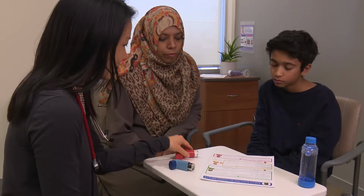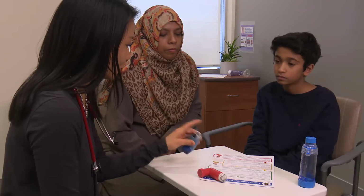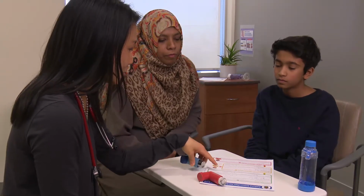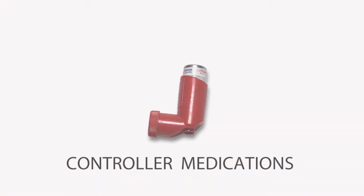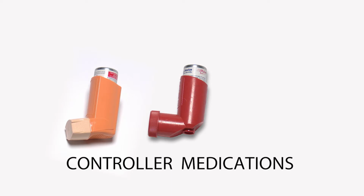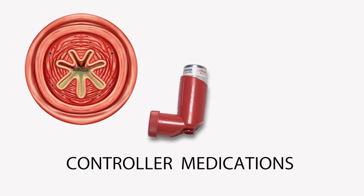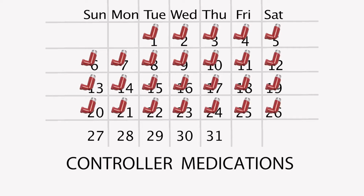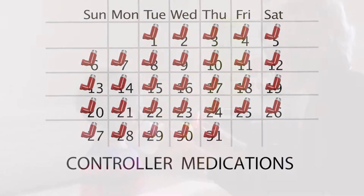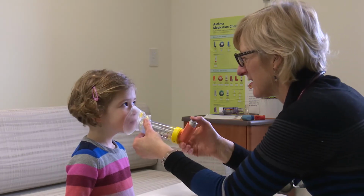There are two types of inhaled medications for asthma: controller medication and reliever medication. Children and adults all over the world take these medicines. They are very safe. Controller inhalers are often red, orange, or brown. They contain a small dose of steroid that treats and prevents the mucus and swelling that makes breathing difficult. Your child should take controller medicine every day. Controller medication takes a few weeks to work. It must be used regularly to prevent an asthma attack.